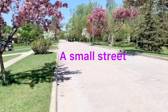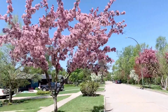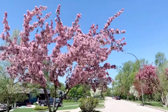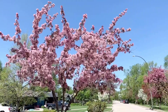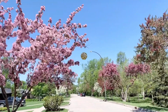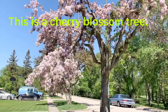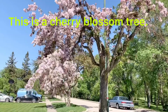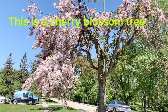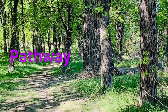And here, this is a small street. And you can see there are many cherry blossom trees. They are beautiful. This is a cherry blossom tree. Look at it. It is so beautiful. So nice. And here is a pathway along the park beside the river.